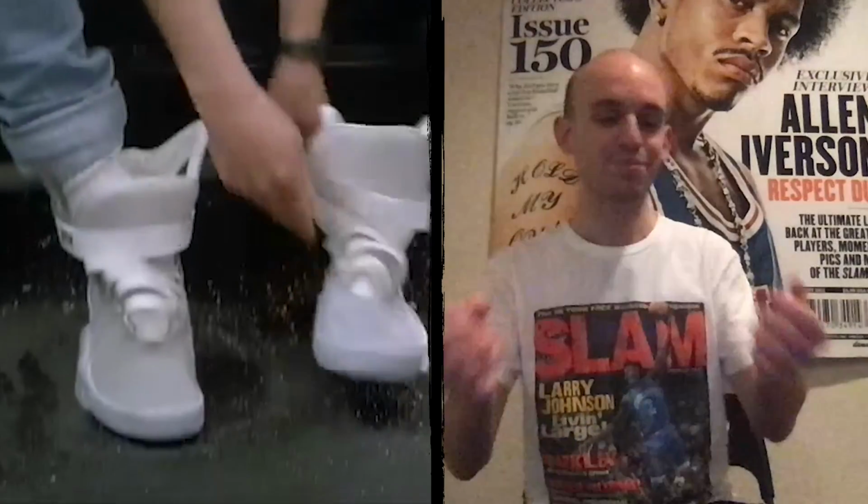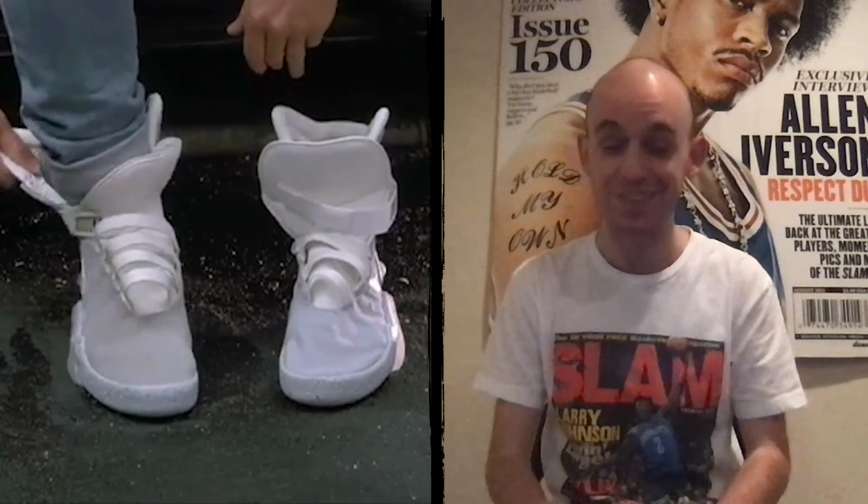If we go back to Back to the Future Part 2, famous scene, Marty McFly gets some auto-lacing shoes. And this was a sneaker that wasn't fully functional yet. They had dudes laying on their stomachs behind Michael J. Fox, pulling these little strings to make everything look like it was automatic. But even that was thought up by Tinker Hatfield, legendary sneaker designer, the best of all time, the Picasso of our time, Mozart, whoever you want to call him.